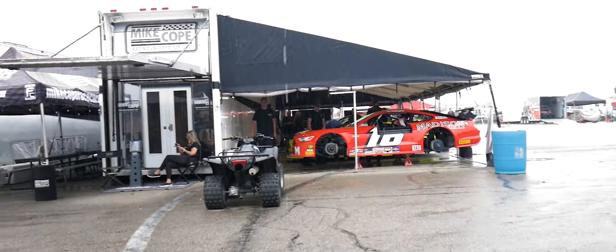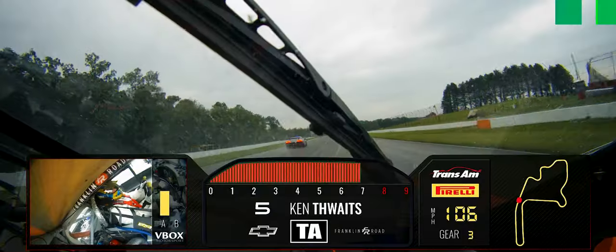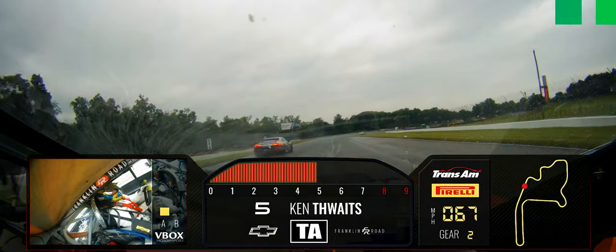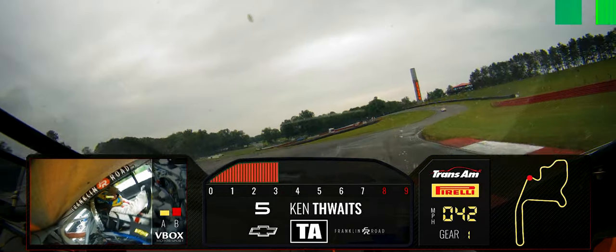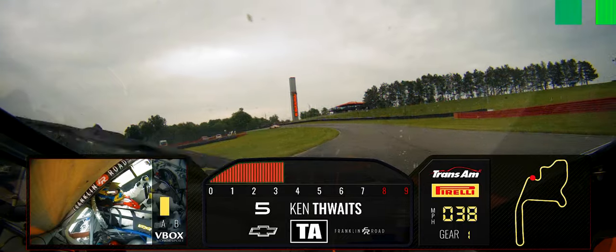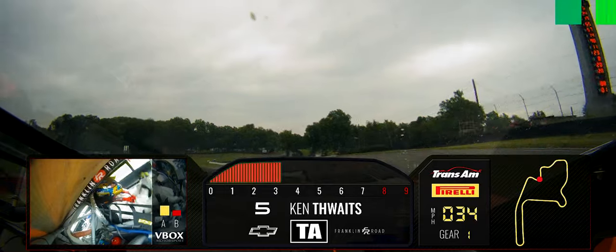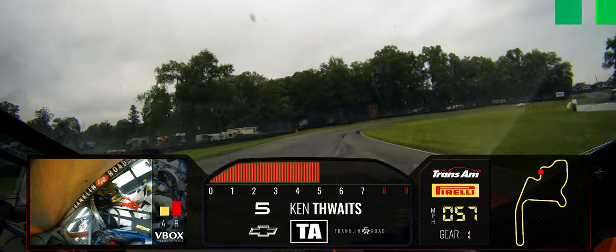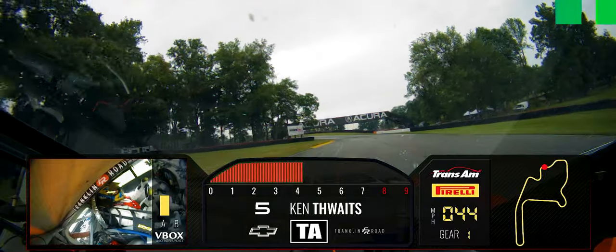Battling the weather right now, again. The thing about Mid-Ohio, in the rain, this place is just absolutely diabolical. You can go as slow as you want. It's like hitting ice when you hit certain patches on this racetrack, and you just slide right off the track. It's really a handful. Lime Rock was awesome in the rain. We had a lot of fun, went pretty fast there. This place, you just don't want to have to do it unless you absolutely have to.